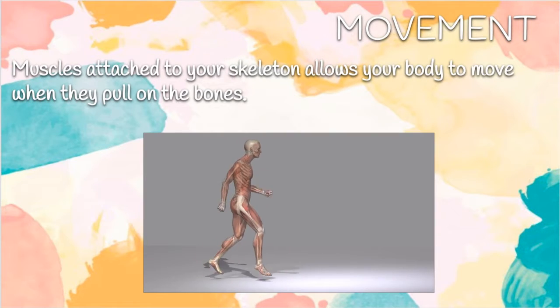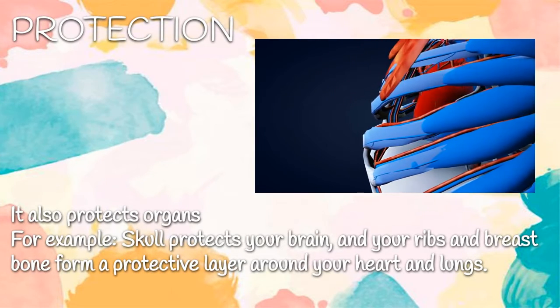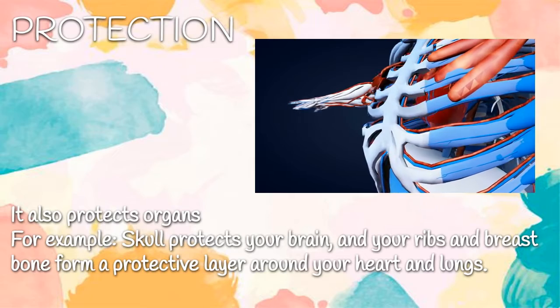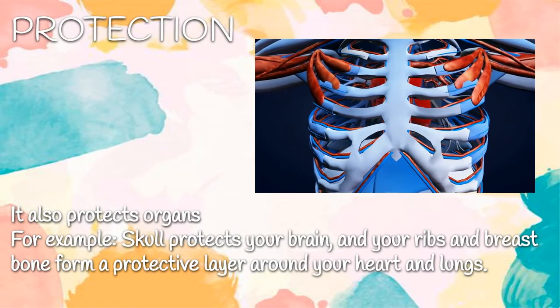Your skeletal system also helps with movement. Muscles attached to your skeleton allow your body to move when those muscles pull on the bones. It also protects organs. For example, your skull protects your brain, and your ribs and breastbone form a protective layer around your heart and lungs.